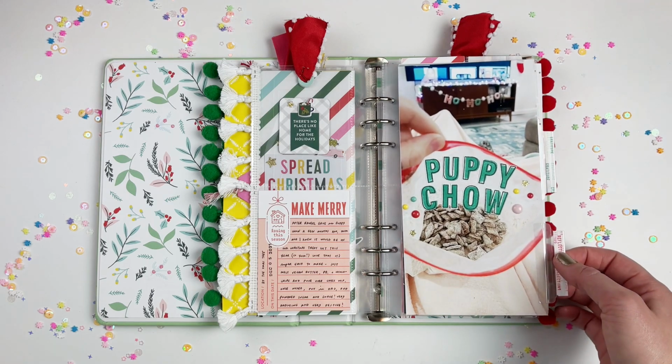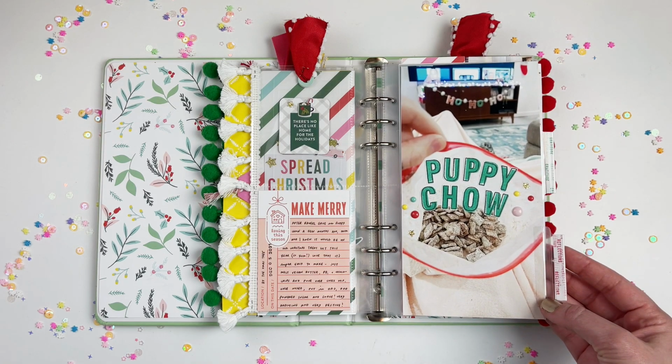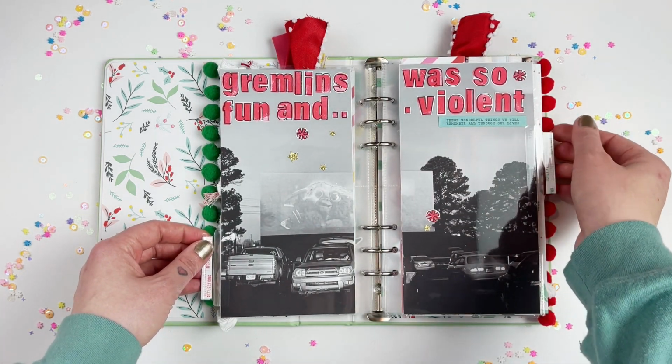Then sometimes if the pages were a little hard to turn, or if they kind of stuck together in any way, I would add these little Avery index tabs. So I just get those right off of Amazon, and then I just stamped the sides and made them cute.